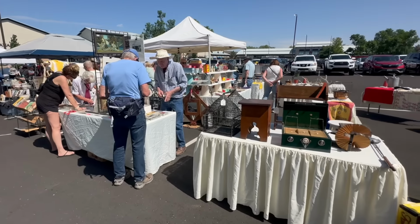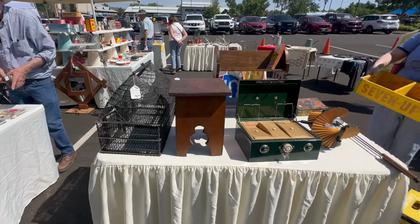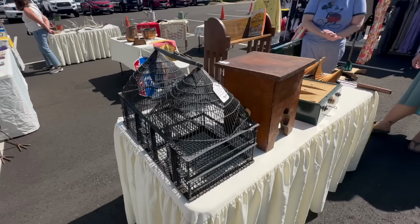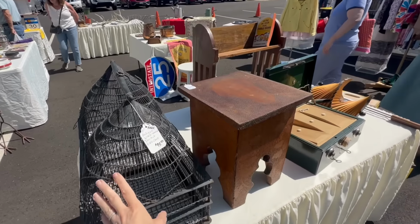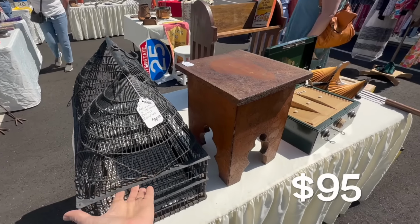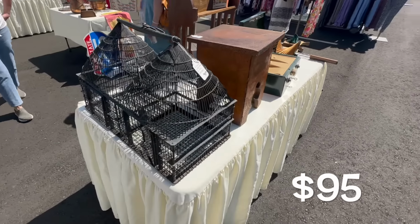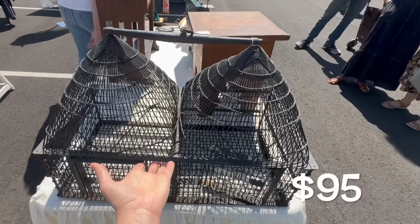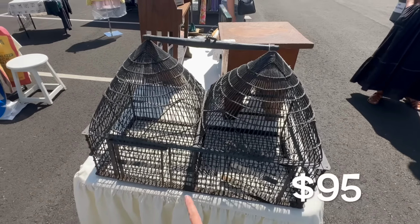So now I'm going across the middle because I noticed, of course, this bird cage. And you guys, $95 for this is fantastic. I might need to be picking this gorgeous piece up. I love it. And that's a good price.